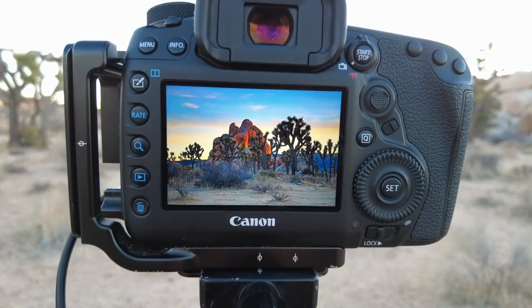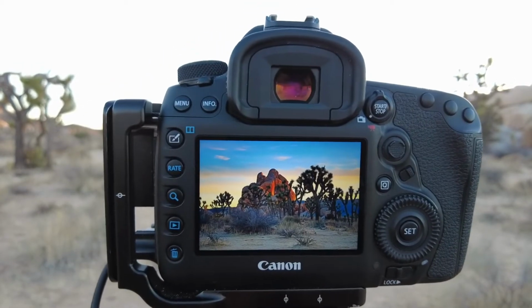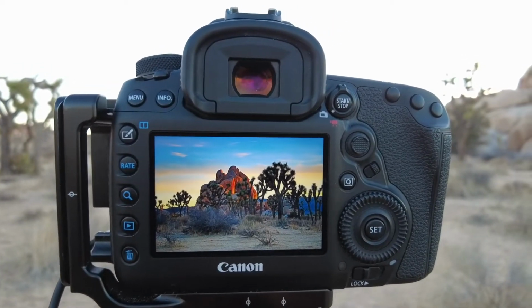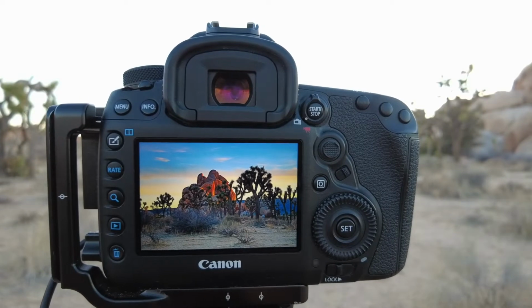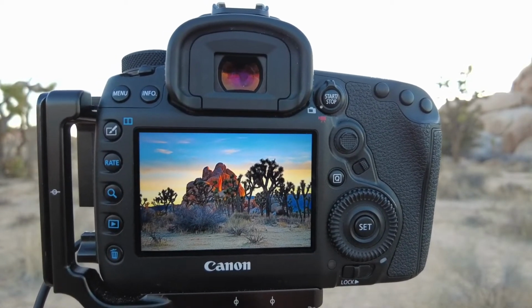So as usual, our clouds are starting to dissipate, so I'm playing around here trying to get this same rock formation with the Joshua tree and try to get some nice light behind both the trees and the rock.